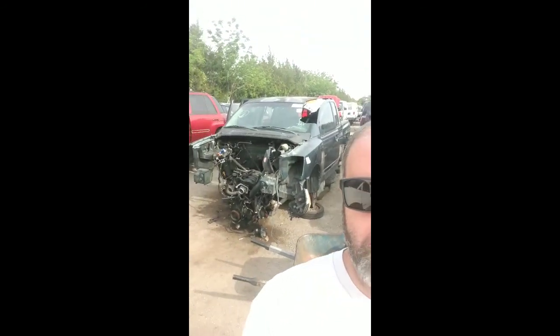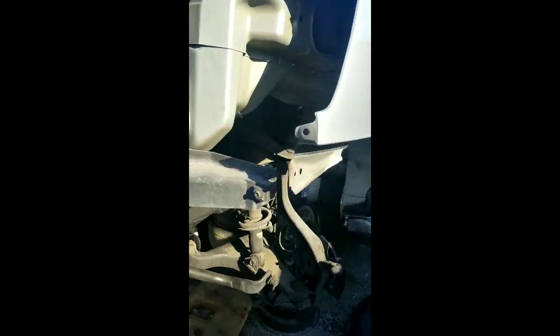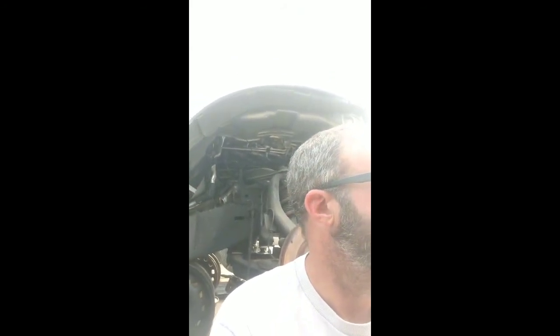Titan swap option one. Someone already stole the front end. Timing is everything. Did somebody say Titan swap? It's here though. Found some control arms. Let's start pulling them.